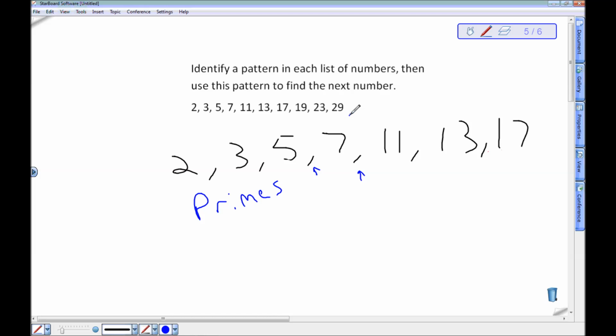So I just need the next number like that. 30 is divisible by 2. It's 2 times 15, so 30 is not prime. But 31 happens to be prime. So 31 is the next number here. That one's pretty tricky because, like I say, it requires some outside knowledge. It's not something you can just look at and know. You have to have that other piece of knowledge.